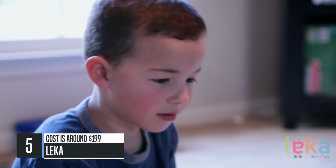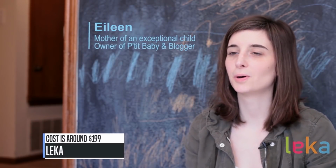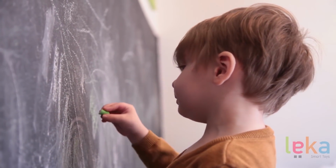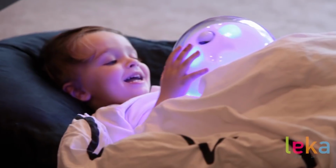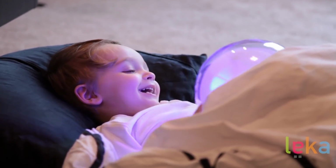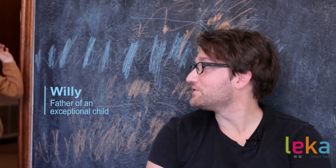My name is Tracy Howell, and I'm from Overland Park, Kansas. My son Britton is 6 years old and has autism. I'm Eileen, I'm Charlie's mom. Charlie's a little boy who is 3 years old. He's severely autistic. What's great about Leka is that my son immediately connected with this robot, this ball that was running around and coming back to him and responding to his call. When I saw Charlie playing hide and seek with it, that's something that a neurotypical kid would just kind of do anyway, but Charlie doesn't usually do that.